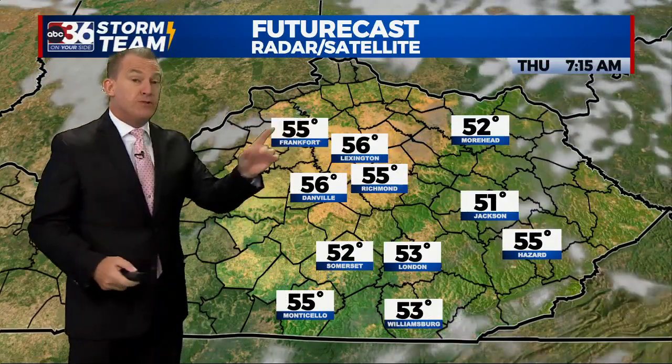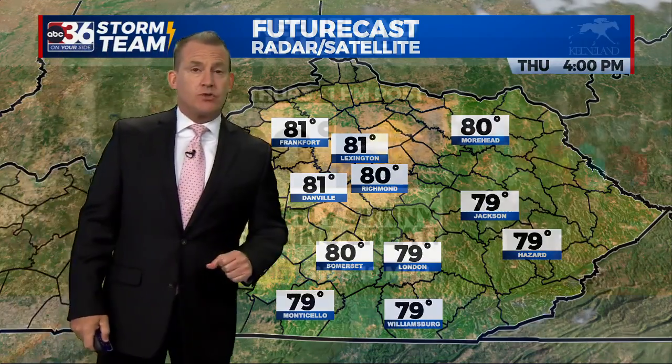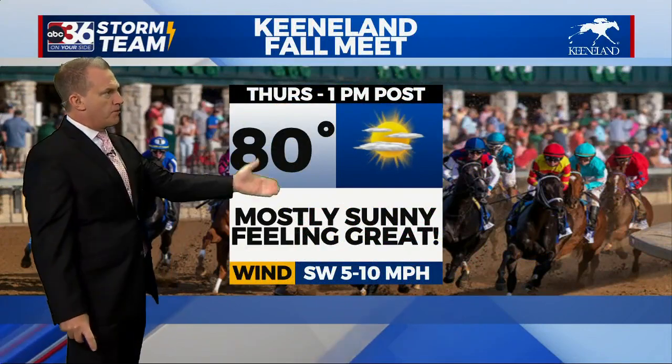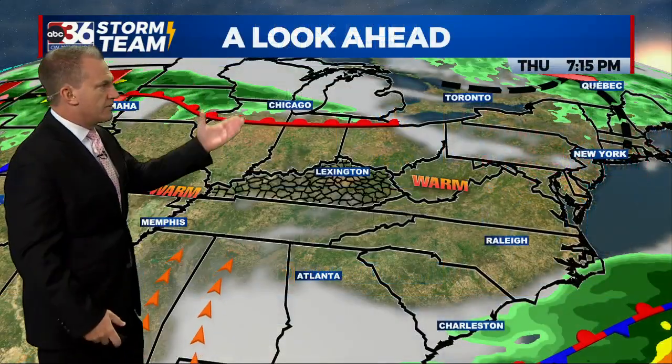How about low to mid 50s out the door instead of mid to upper 30s. And then tomorrow afternoon, we're talking upper 70s to around 80. So good solid 10 degrees above average for this time of the year. Perfect day as the fall meet at Keeneland continues tomorrow. Feeling great out there if you're heading out to the track.